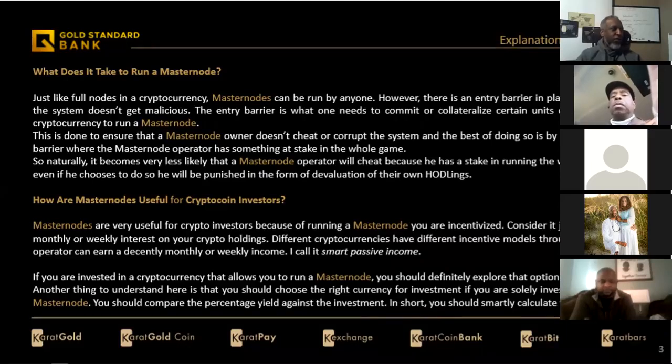How are Masternodes useful for crypto coin investors? Masternodes are very useful for cryptocurrency investors because by running a Masternode, you are incentivized. Consider it just like earning a monthly or weekly investment or interest on your own crypto holdings. Different cryptocurrencies have different incentive models through which a Masternode operator can earn a decent monthly or weekly income. It is called smart passive income. If you're interested in cryptocurrency that allows you to run a Masternode, you should definitely explore that option of earning.